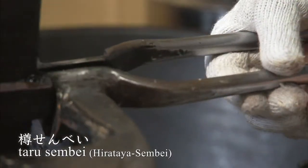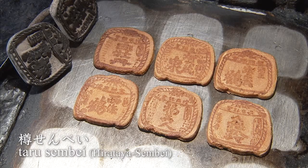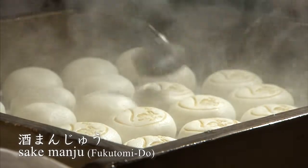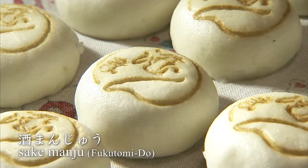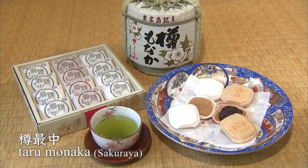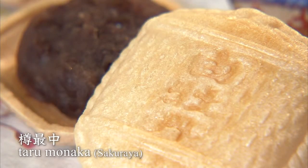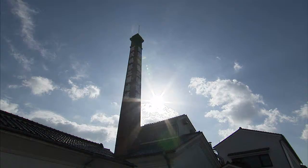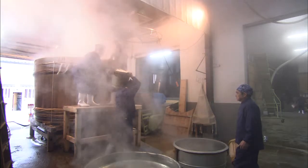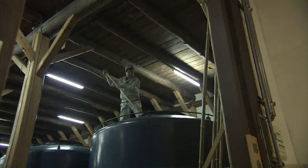Taru senbei, a cracker made in the shape of a sake keg that has remained the same since it was first created in 1913. Sake manju, a sweet dumpling with sake-flavored skin and made with Saijo's pure sake and the water used in it. And taru monaka, a cake-shaped sweet cake wrapped in thin wafers, are also tastes of home that protect the tradition of a sake town. Saijo's sake is filled with the passion of the toji, kurabito, his brewers, and all of the people who support them.